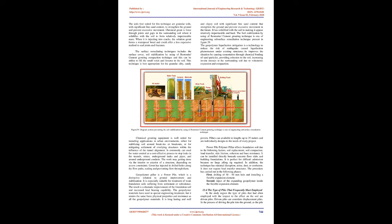Chemical grouting equipment is well suited for tunneling applications in urban environments, either for stabilizing soil around break-ins or breakouts, or for mitigating settlement of overlying structures within the influence of the tunnel alignment. It is commonly used for water control as a cost-effective process to stop leaks in the tunnels, mines, underground tanks and pipes, and around underground conduits. The work may get done via the interior or exterior of a structure, depending on access constraints. Grout is injected in drilled holes along the flow paths, sealing and preventing flow through them.